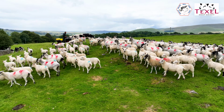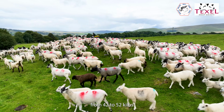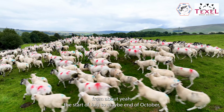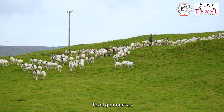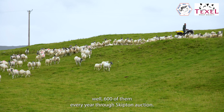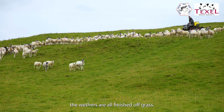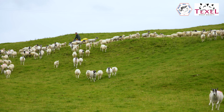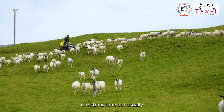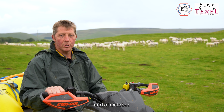They just lamb straight out in the field and produce two good fat lambs from about the start of July onwards. I sell all my fat lambs through Skipton auction, weighing from 42 to 52 kilos, from the start of July to maybe the end of October. I do sell Texel gimmers as well, 600 of them every year through Skipton auction. All the smaller lambs and all the wethers are finished off grass. The only time I'll creep is if I have any left around Christmas time, but usually 90% have gone by the end of October, all off grass.